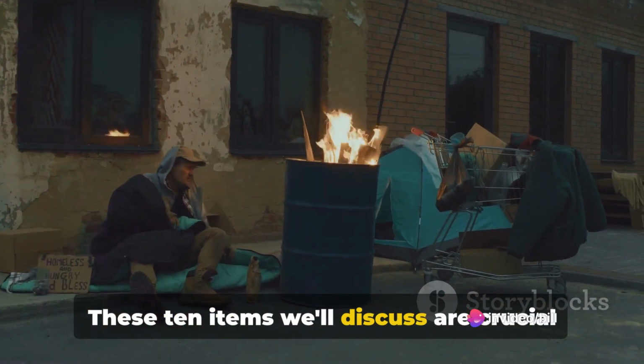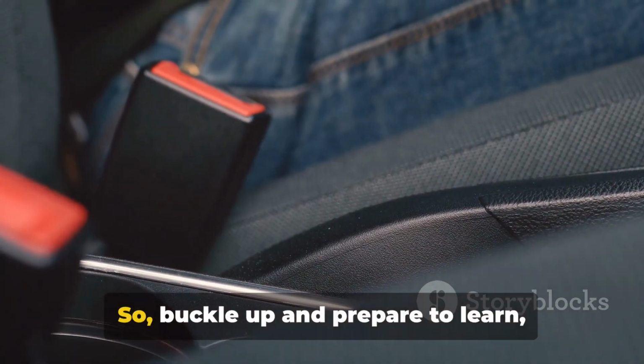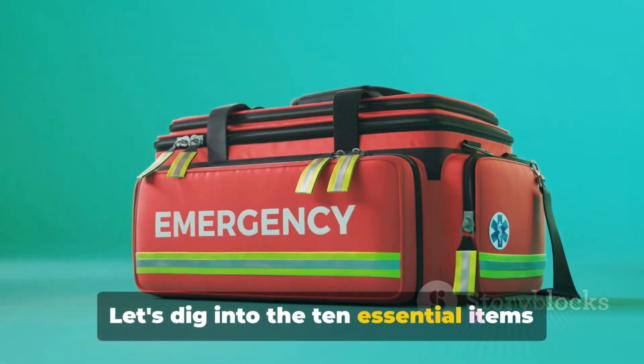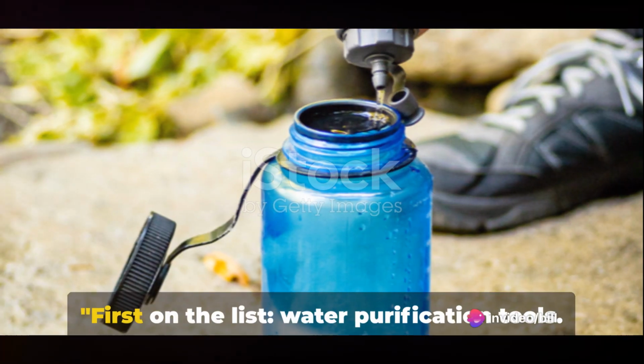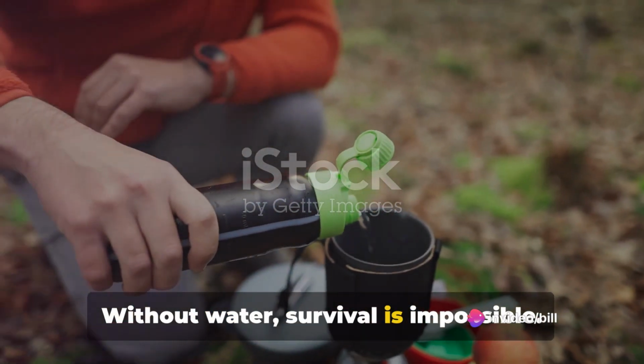These 10 items we'll discuss are crucial for disaster preparation and they could very well save your life. So buckle up and prepare to learn because survival is in the details. Let's dig into the 10 essential items you need to have on hand. First on the list, water purification tools. Without water, survival is impossible.